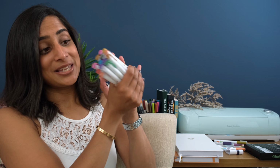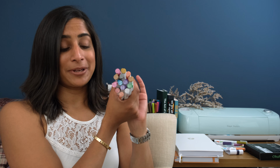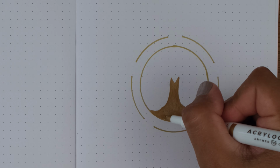While we're on the topic of paint pens, some of you already know, if you saw my July bullet journal setup, that I got these metallic paint pens from Archer and Olive. So these are really cool. I was so excited about using these pens because the ink flowed out really smoothly and nicely, and it was just so easy to spread it around the page.